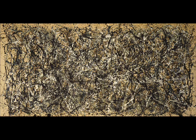Unfortunately, this also led to a lot of imitators without thinking about the actual thought process behind it. It became a shallow copy. There are people that just threw paint on canvas and called it art. If that guy did it, then I can do it too. No, people. There's only one Pollock.